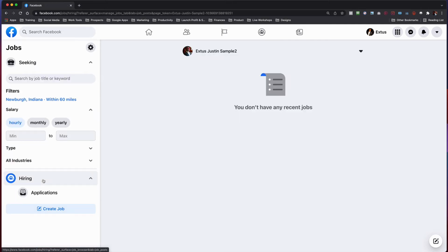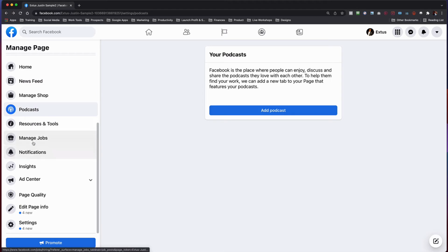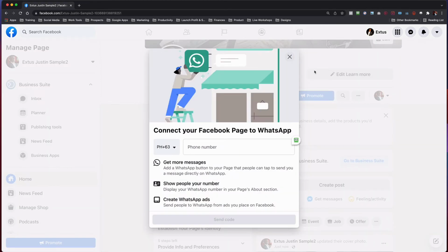Jobs, manage jobs. So if you're hiring, whether you're trying to find someone to work for your company or whatever, you could actually create a job description of what you want, and then go ahead and share it out there. So that's the job part of it. Next we have notifications. Whenever you receive an alert, if someone leaves you a comment on your page, if someone likes your page, any of these different things, you'll receive an alert for that page. So let's go back. Oh, you'll receive the alerts right here.